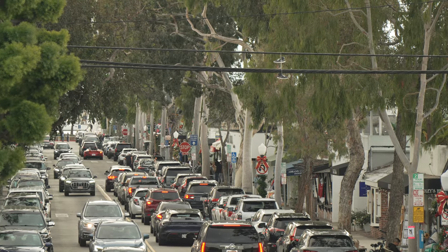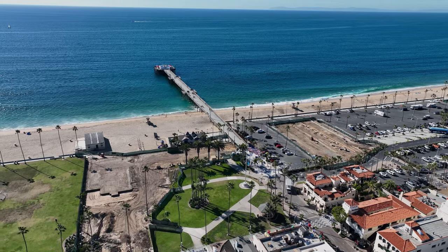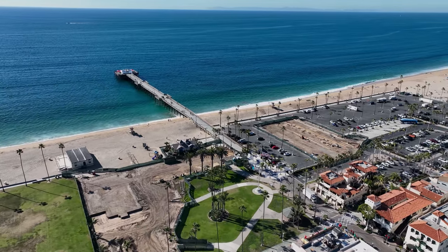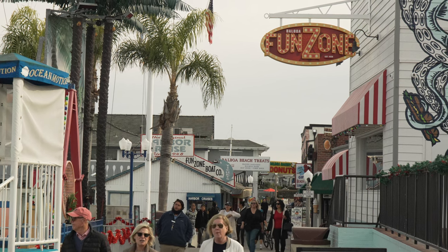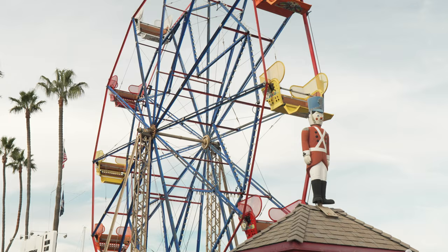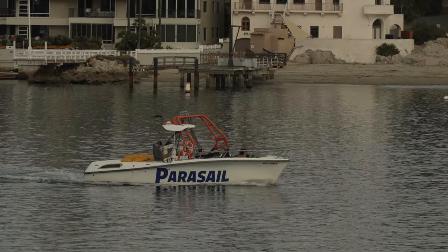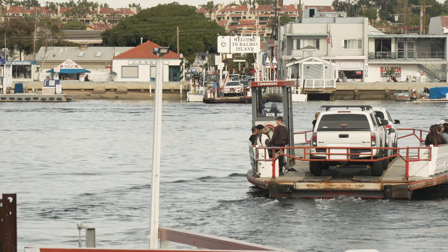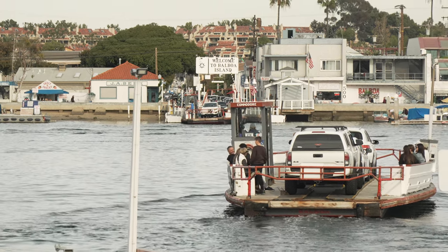Once on shore, you can walk around Balboa Island and see shops or head over to the peninsula where there are miles of boardwalks to travel as well as the fun zone. The two piers are the main tourism zones of the peninsula, and across from the Balboa Pier is the Balboa Fun Zone. This location has a Ferris wheel and many great attractions for kids and adults like parasailing and whale watching. Here you can also take the Balboa Ferry, which shuttles cars and people to and from Balboa Island.